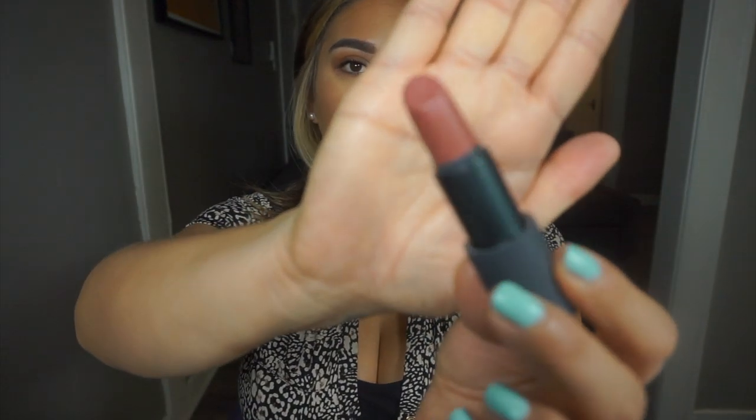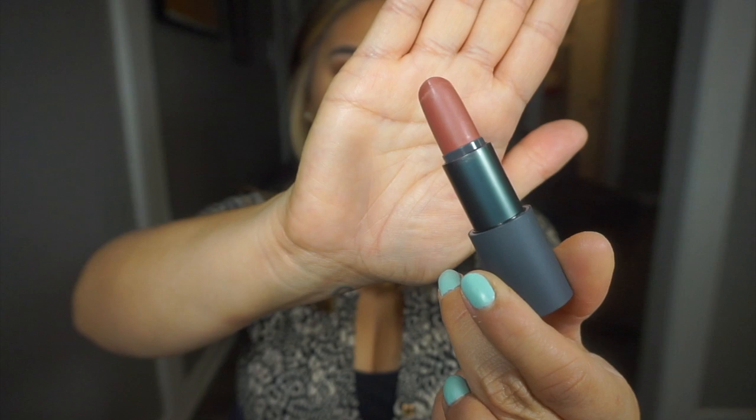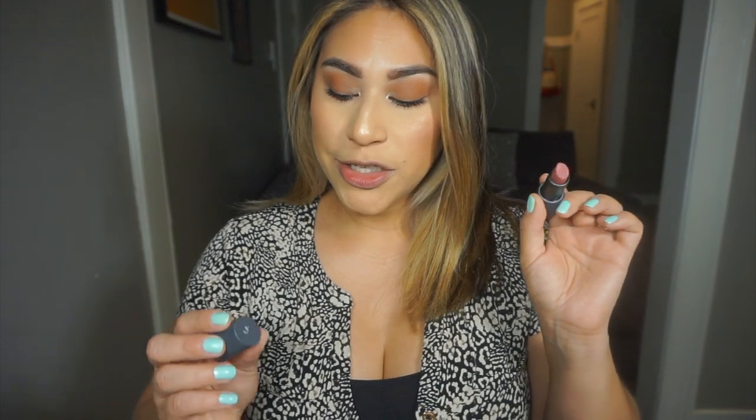So let me zoom in and show you guys what it looks like. And this is definitely more of a kind of brownie nude. It's perfection. So I named the shade LA. I believe most of you guys know I was born and raised in Orange County, and I moved to LA about a year and a half ago. So I decided to dedicate this lipstick to Los Angeles. I love living in LA. And it's just a really pretty everyday nude.